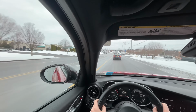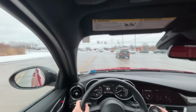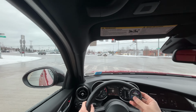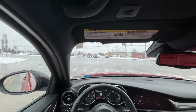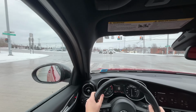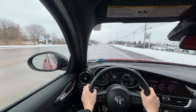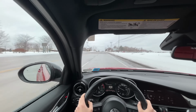Let's go ahead and do a little bit of a test here in full out race mode. I'm super curious to see what this is going to be like. So as you can see, we're in race mode all the way up. It's super jumpy and super racy. So I'm excited to see just how much faster this thing can get. All right, here we go. Whoa. Holy shit.